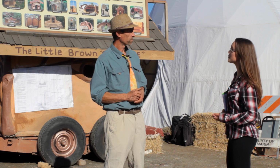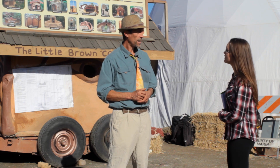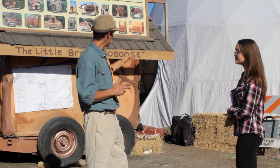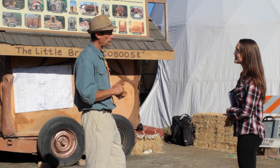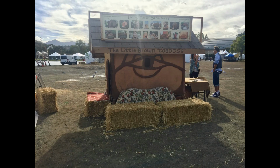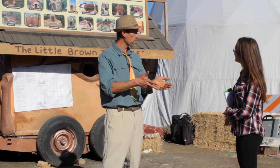Okay, so can you tell me about the structure that you brought here and how it was built? Yeah, sure. This is a mobile hut. I call it the Caboose, a little brown caboose. It's made out of wooden shipping pallets, put upright, insulated with straw, and then covered in an earthen cob plaster. So that's why I call it the Caboose. I also call it the palatable cobbin, because it's pallets and cob.